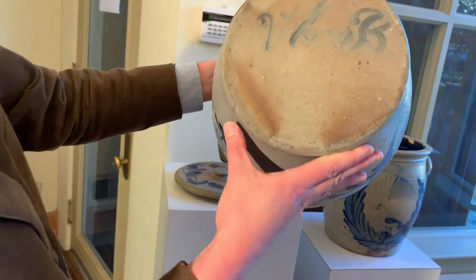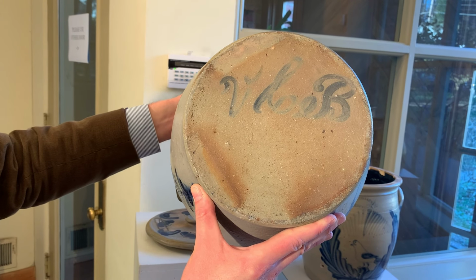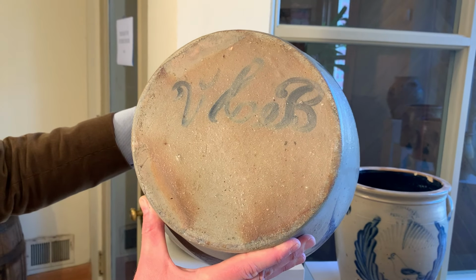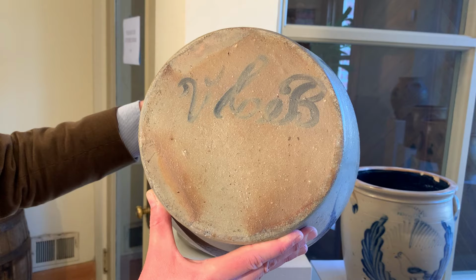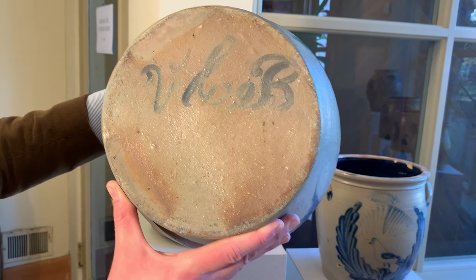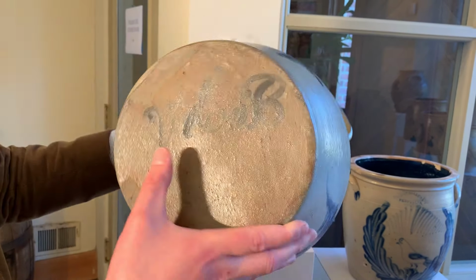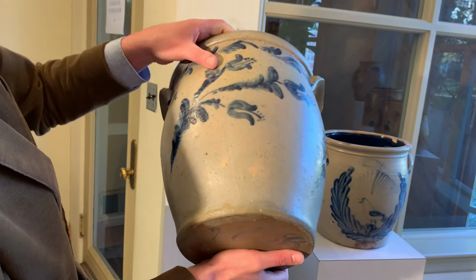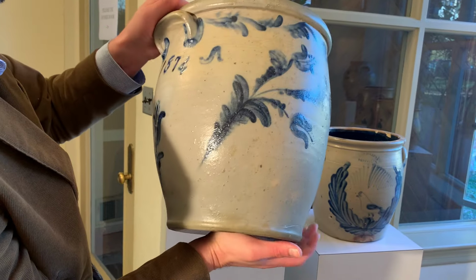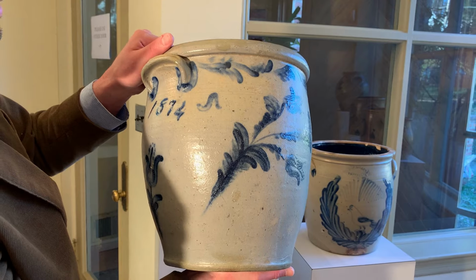But on the bottom, it says VCB for Victor Conrad Bell. That was one of John Bell's sons. Victor Conrad, according to Rice and Stout, the famous early Shenandoah pottery book from the late 1920s, severed an artery in his wrist as a child, and so he was left to be primarily a decorator at the pottery. So the fact that we have his brushed initials on the bottom and this brushed decoration indicates he made it. And then the inclusion of the A indicates who it was made for, and that was his wife, Annie.